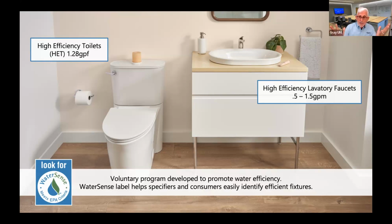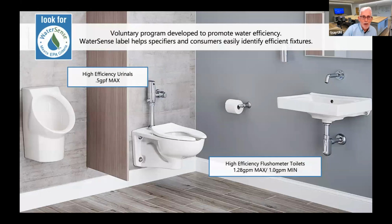And the reason all of us are exceeding it is there's a company out there called Neopearl. Neopearl is a European company that does a brilliant job of engineering all the little aerators and stream straighteners that the whole industry uses. Neopearl did an excellent job of developing a device at 1.2 that gives tremendous performance, and so everybody adopted that. Like I say, it's a voluntary program. A high efficiency urinal should flush on 0.5 gallon.